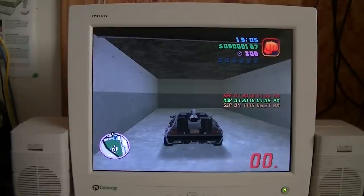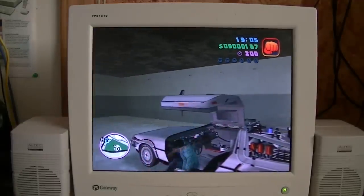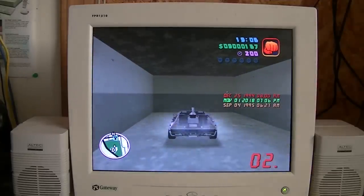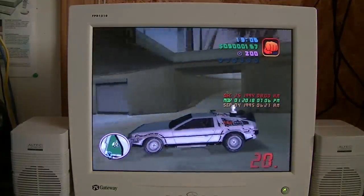And these controls can be a little bit confusing at times. Like, I wasn't supposed to get out of the car there. Let's see. What button do I have to press? I wonder. Oh, yeah. December 25th, 1994, 8 a.m. Alright, let's head back in time.